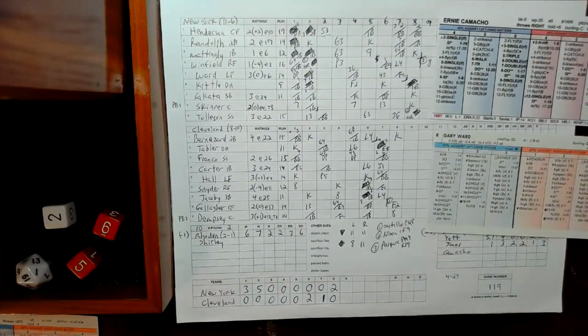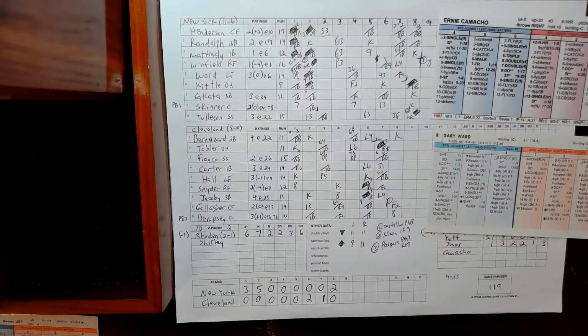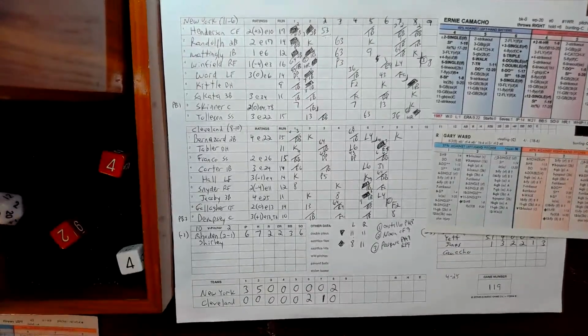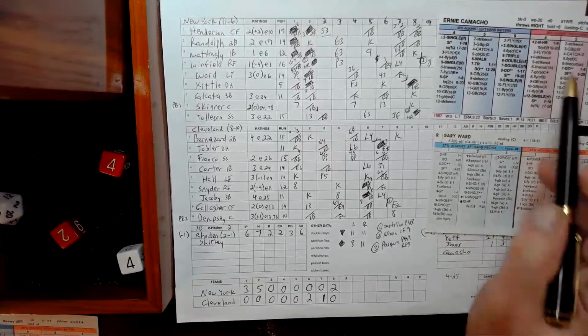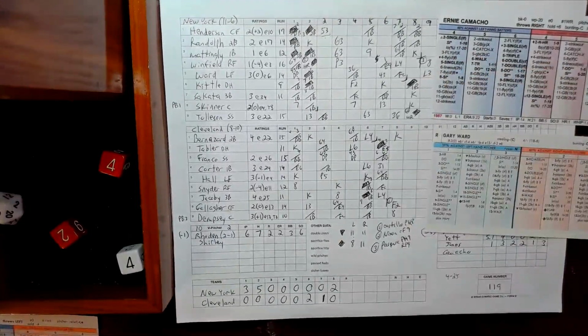And they will let Ward hit because they don't have any other outfielders now. So all the outfielders have to pretty much stay where they are. So Ward will swing away. It's a 4-6, and that's a line out to first base and snagged by Joe Carter. 2 down.